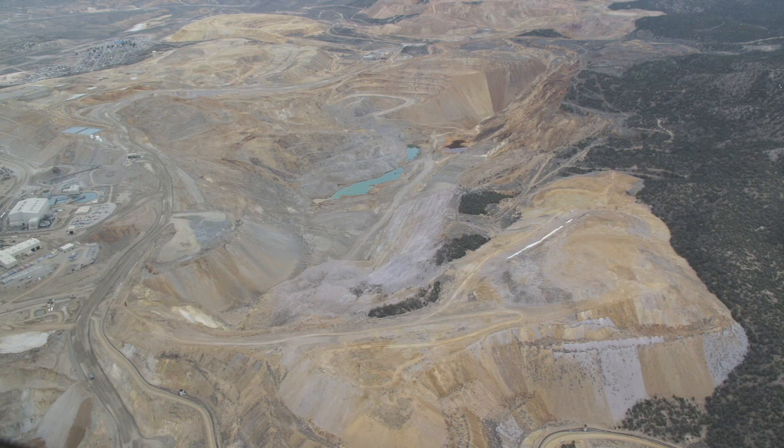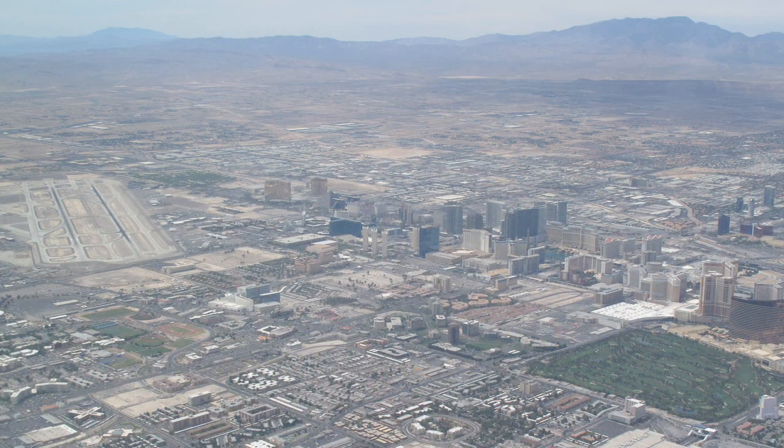A lot of interesting information that everybody should know a little bit about, especially if you live near some of these mines, so you can make concerned, informed, and educated opinions about what you think should be done with mining.